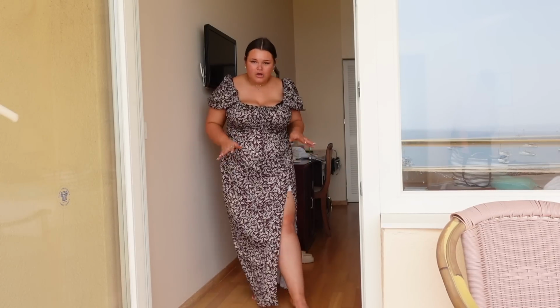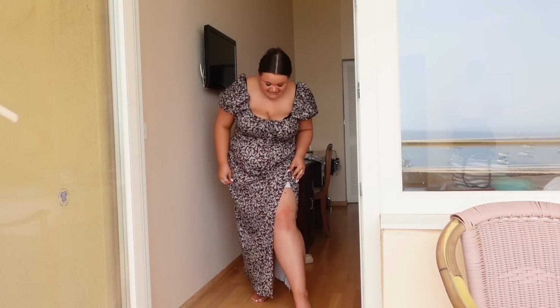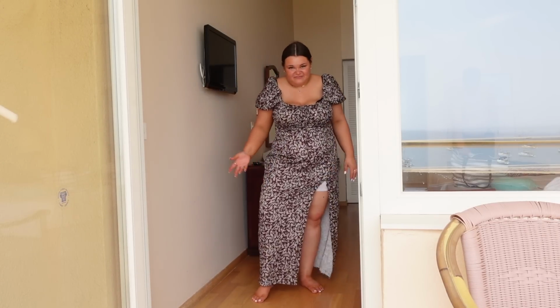Anyway, this is what I wore to the airport. It's a long brown maxi dress from Pretty Little Thing. But I'm not going to wear this into the town because, one, I've already got a photo in it. So, you know, that's it done. Just kidding. It is basically, yeah.